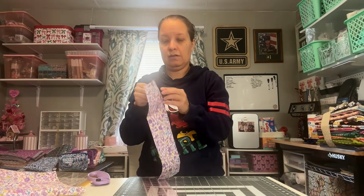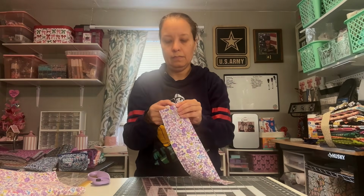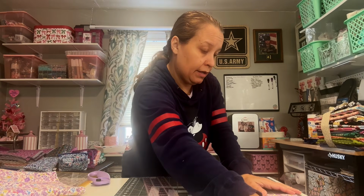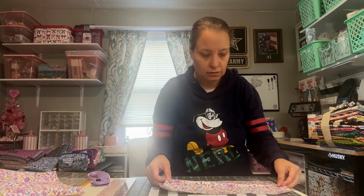And then here's the side that was bended. If you wanted to add a pocket, you can use this as a pocket, or you can actually use this part here for mini wallets too. You can make one mini wallet out of this. But I'm gonna go ahead and make a pocket out of it. So it's 7 inches wide, so I'm gonna cut it 7 by 7.